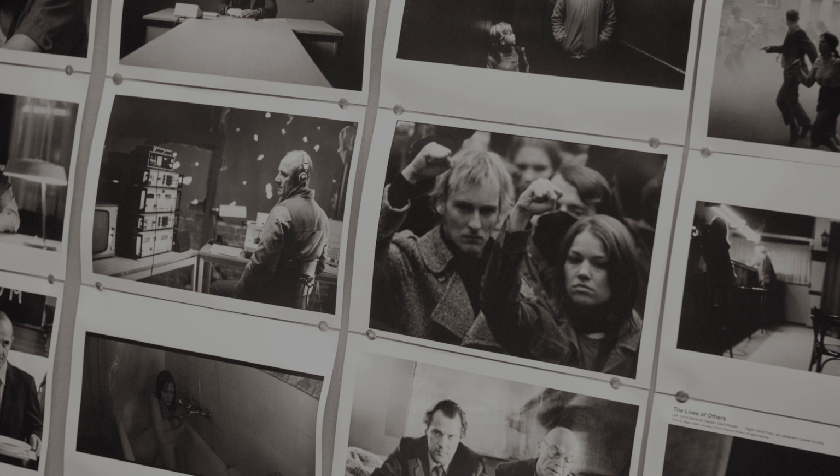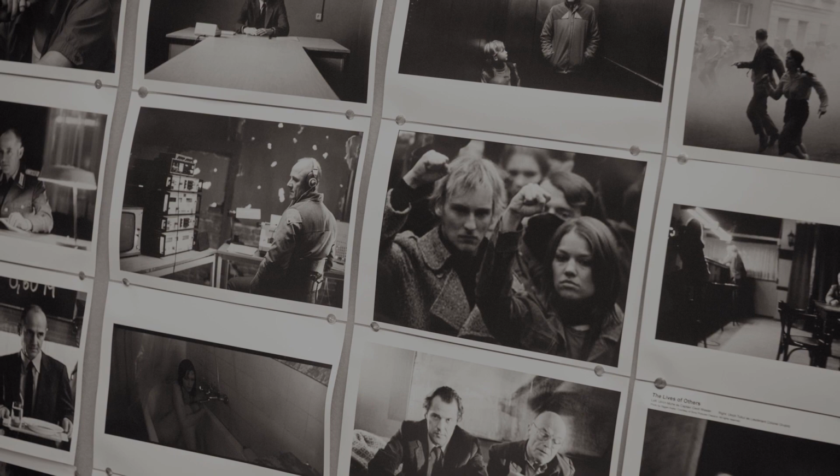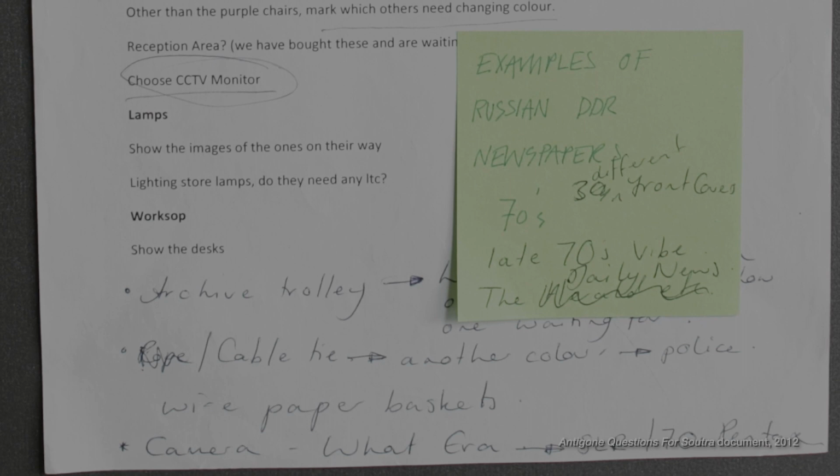The production files hold numerous documents and images which would have inspired the design team, but also helped the cast too. A series of shots from the film The Lives of Others, set in 1980s East Berlin, were pinned up on the rehearsal room walls. A document that gives us a list of questions for Sutra gives us a glimpse into the process of building up this evocative but non-specific setting.